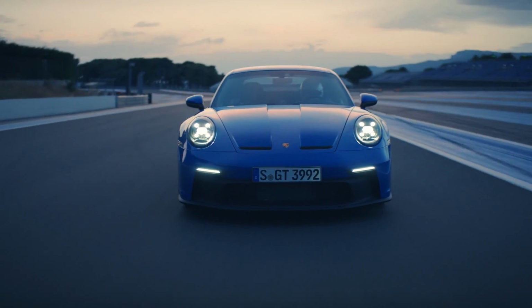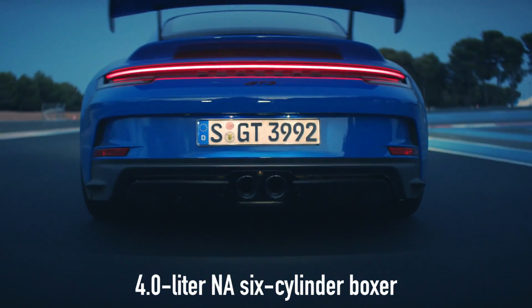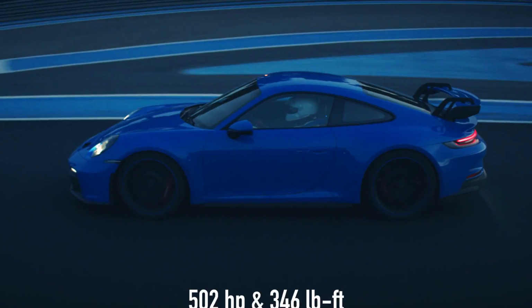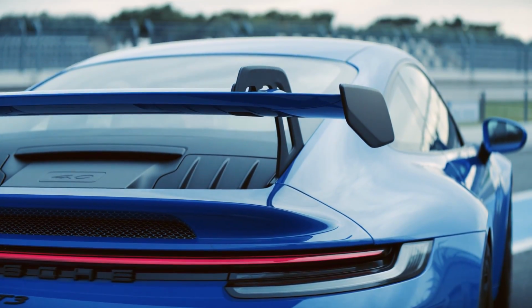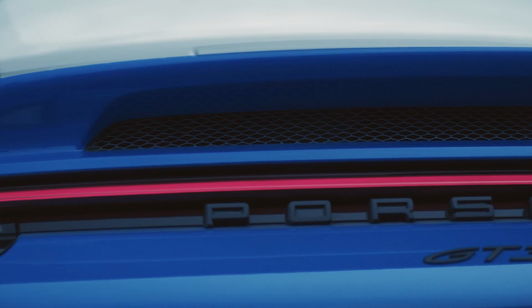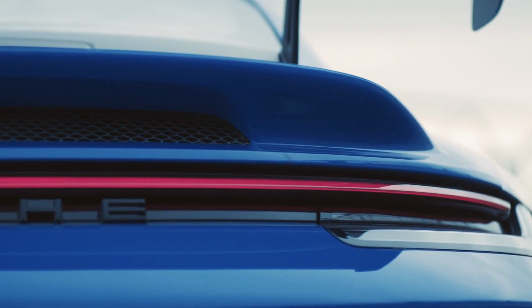So this is it, ladies and gentlemen, the first car made by Porsche's GT division based on the 992 platform, and it's simply amazing. Let me just get the facts and figures out of the way quickly so everybody's on the same page. We're talking about a 4-liter naturally aspirated 6-cylinder boxer engine that revs to 9,000 RPM and makes 502 horsepower and 346 pounds-feet of torque. It has 6 independent throttle bodies for extremely sharp throttle response, and according to the press material, it's basically identical to the engine found in the track-only GT3 Cup race car.